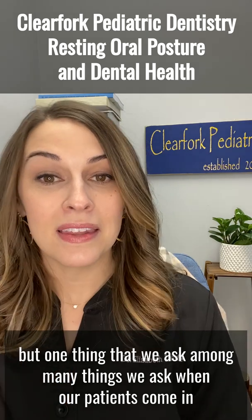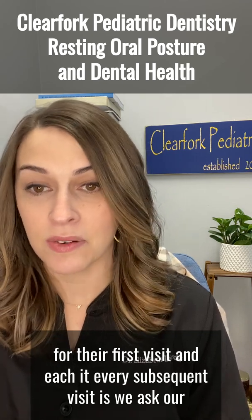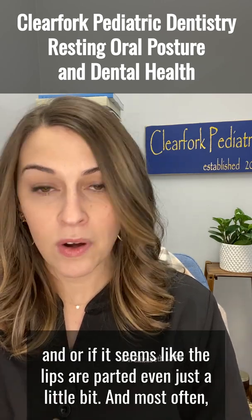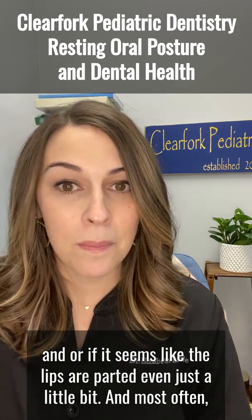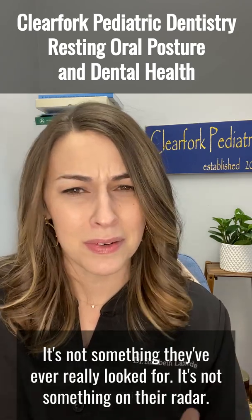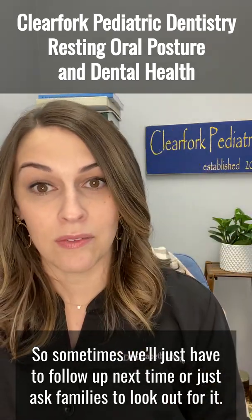But one thing that we ask, among many things we ask when our patients come in for their first visit and at every subsequent visit, is if our patients seem to have a good lip seal at rest, or if it seems like the lips are parted, even just a little bit. And most often, I would say upwards of 90% of families are unsure. It's not something they've ever really looked for. It's not something on their radar. So sometimes we'll just have to follow up next time, or just ask families to look out for it.